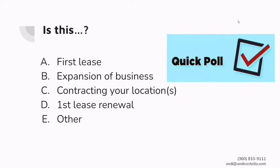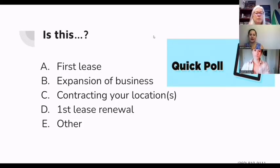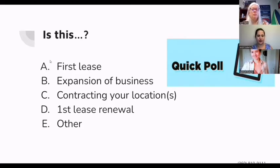So in the chat, if you're looking at maybe a first lease, another location, maybe shrinking your footprint into a smaller space, or a first lease renewal or some other situation, if you could just put a letter in the chat, that'd be great. I kind of have a feeling I think I know where you guys might be. First lease, that's awesome. I know you have an amazing business plan, Hannah, very, very aggressive and assertive, which I love. So cool. Hopefully you will be ready to call me then. So thank you, that's super helpful.